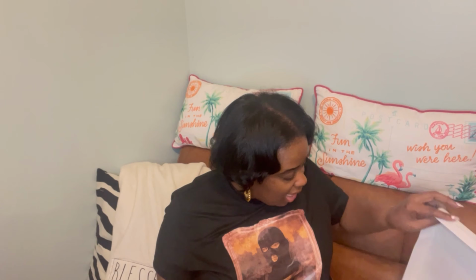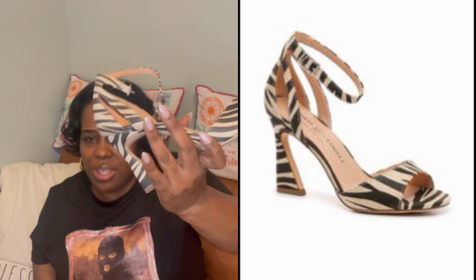The next pair of shoes I got from DSW from Chinese Laundry, and these are a pair of heels. I have a pair of zebra print boots from Mark Fisher that are in the same kind of colorway, except the tan is a little darker, but I wear them to death in the fall and winter, so I thought these would be cute for the spring and summer.